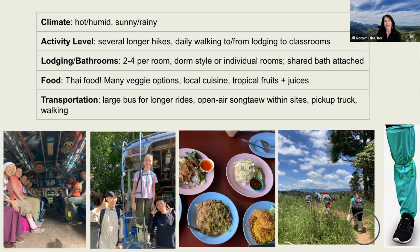When we transport, we're on a big, comfortable kind of Greyhound style bus when we're on the longer rides. And then in the bottom left there is a Song Tao, which is an open air, 2-benched bus that we ride in. And so that might take us to one of the field sites that we're going to. So not quite as far, but it's nice for sightseeing out the window. You can see one of our students and our 2 Thai partners are standing on the back. So sometimes you can kind of stand on the back and get a little breeze when we're driving pretty slowly.